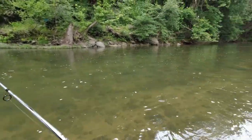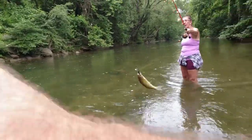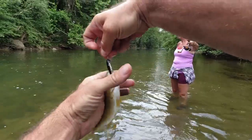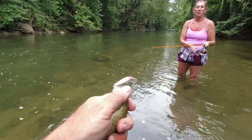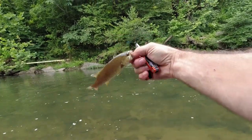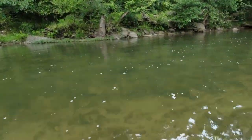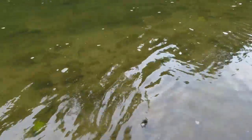All right, you caught you one. All right. Little old fella, we can get him off here. If he'll calm down. All righty. He's about the same size as your first one, ain't he? Little old fella. Send him home. Right under my feet here. Go on, little fella.